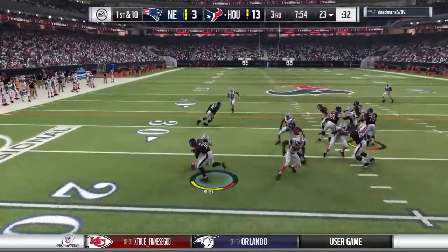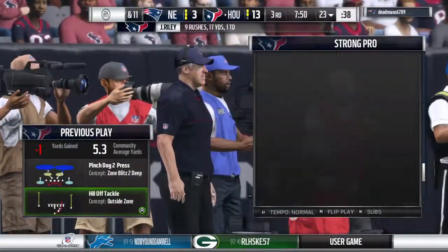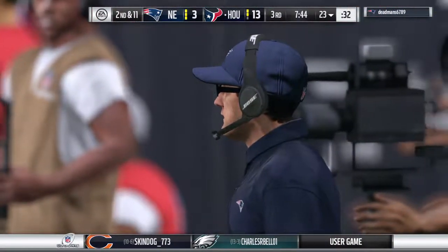They'll give it to him right up the gut. And there just continues to be nowhere to run. He's bottled up again at the line of scrimmage. That's going to go as a loss of a yard, and it'll be second down.